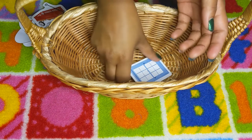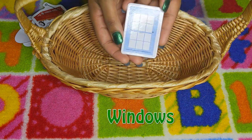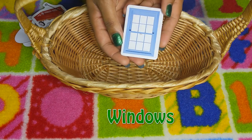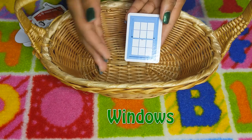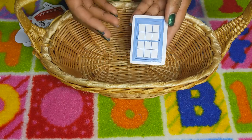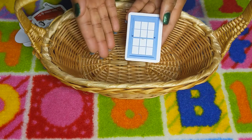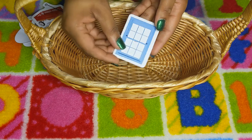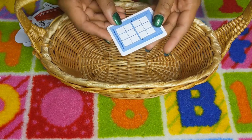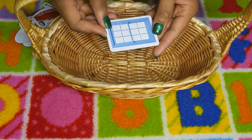Our last W word is window. We have windows in our homes and other places too to help us to get fresh air when it's hot inside. And we can also close them to keep the cold air out when it's cold outside. Well, friends, those are our W words. I love the letter W.